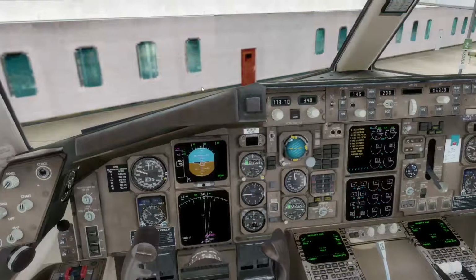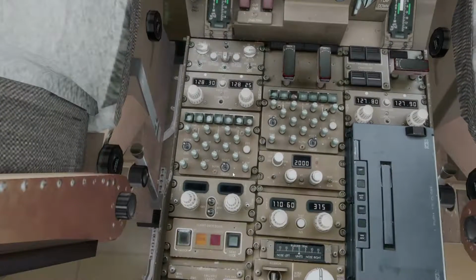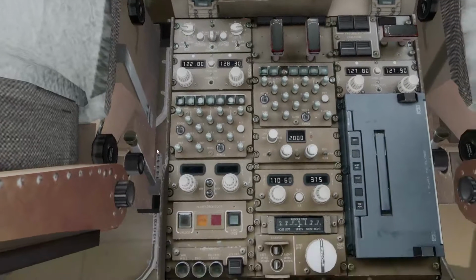And you'll hear it in just a second. A few things we're going to do down here on the radio panel is 2000 on the squawk, 122.8 in there. There's no air traffic control online, so there's no need to be worrying. And click the VHF to my one, because I want to be hearing everything.